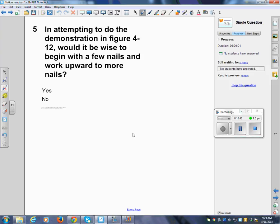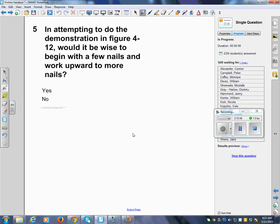Don't worry. In attempting to do the demonstration in figure 4.12, okay, Karen, you gotta start paying attention now. Sorry. In attempting to do the demonstration in figure 4.12, would it be wise to begin with a few nails and work your way up towards more? I'll start. Yes or no?